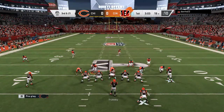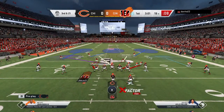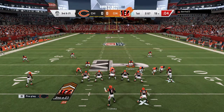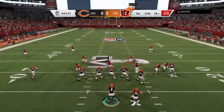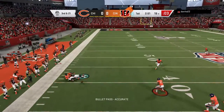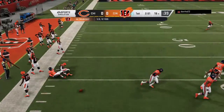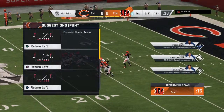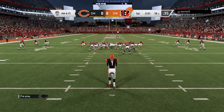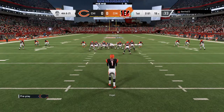Let's see what they draw up here. 3rd and long following the sack of Trubisky. Now Trubisky to throw. And that is incomplete. They went with a dime look on defense. 2 extra defensive backs on the field and covered up essentially every blade of grass. That allowed them to disrupt the play.